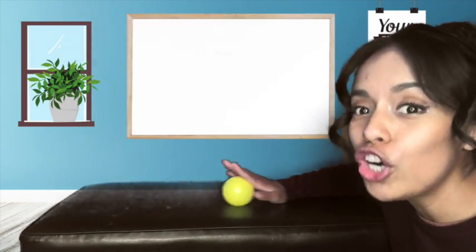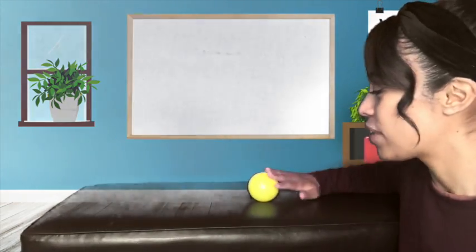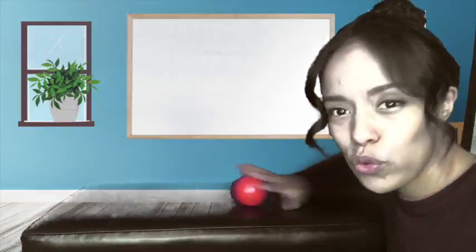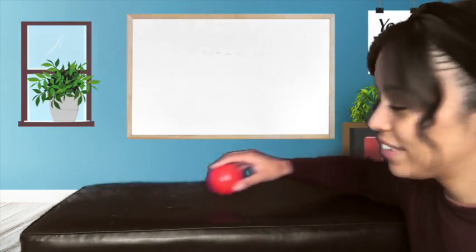So let's try it. I'm going to push my ball forward. I push it forward and I pull it back to me. I push it forward and pull it back to me. By pushing them, we can control how fast they go. If we push hard, whoosh, our ball will go a lot faster. If we push soft, it goes very slow.